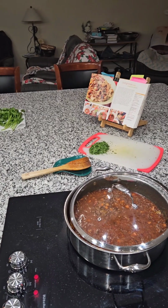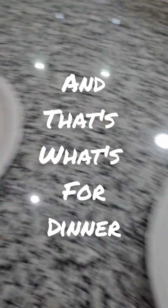Good. It is good. Beginning of meatballs. Meat's got it.